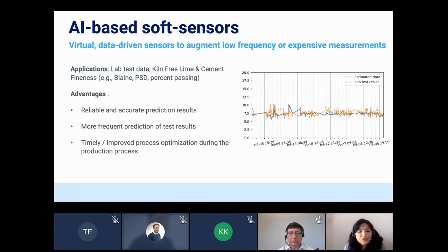Having timely understanding of more frequent information helps in further optimizing your process. For example, a traditional measurement, say a ball mill fineness, is done every 1 to 2 hours in a cement manufacturing facility, while a soft sensor can provide you a prediction every 30 minutes, which is reliable and accurate. Based on that, you're able to further optimize your ball mill's performance and adjust the separator speed so that you get even more throughput and yield.